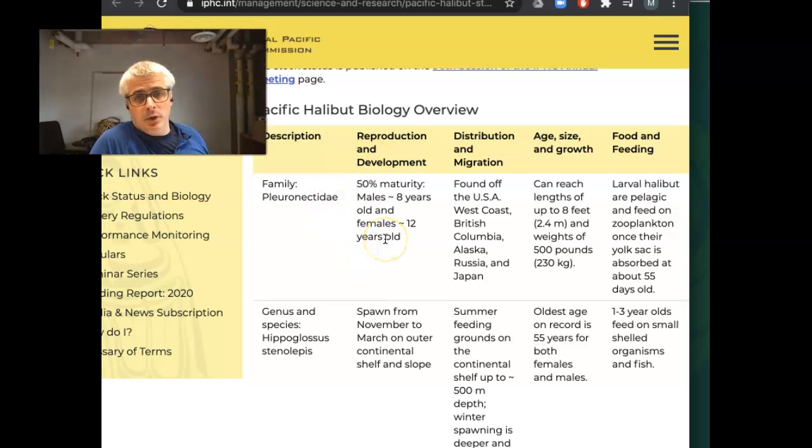The 50% maturity age, and remember these numbers because it comes back into the harvest management and how old they are when they're being harvested. It's about 8 years for males and 12 for females. So males mature at a younger age, which makes sense because males just have to produce sperm and females have to produce eggs.